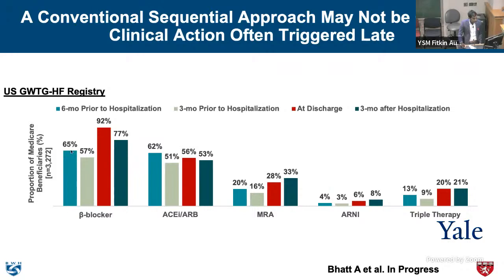And you can see that there's relative stagnation before hospitalization. There's some optimization and then it falls off again or persists in some cases. And so even when therapies are optimized, they're still occurring at times of clinical events. And those clinical events are the same events we hope to prevent with medical therapies.